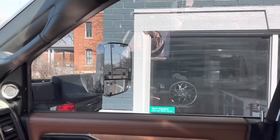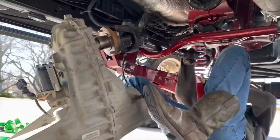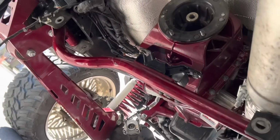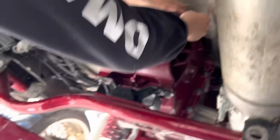New X on me, right? I might spin it, I might spin it, I might high. Oh. What's going on? It's called a Cummins. They always break.